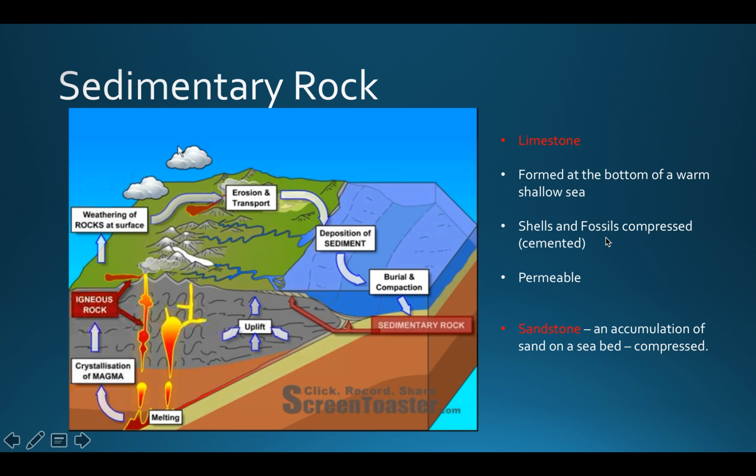So that's not where the igneous rock, as you can see in the mountains here, is eroded and brought out to the sea. Instead, limestone is the shells and fossils, the marine life just sinking to the ocean floor and being compressed. When limestone is formed, it's a permeable rock, and there are a few more details about the influence of it being permeable in the next section when we look at limestone features. The other sedimentary rock is sandstone, and that's an accumulation of sand on the seabed which is compressed.